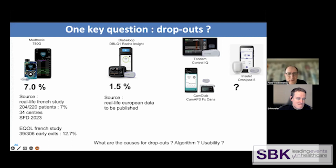We don't have these figures with the other systems, although we have some indirect evidence from Medtronic based upon some studies that were performed in my country. I don't have the figures for the other systems. So what we want to know are the causes for this dropout. Is it a question of the algorithm or usability? This will be very interesting to study in the near future.